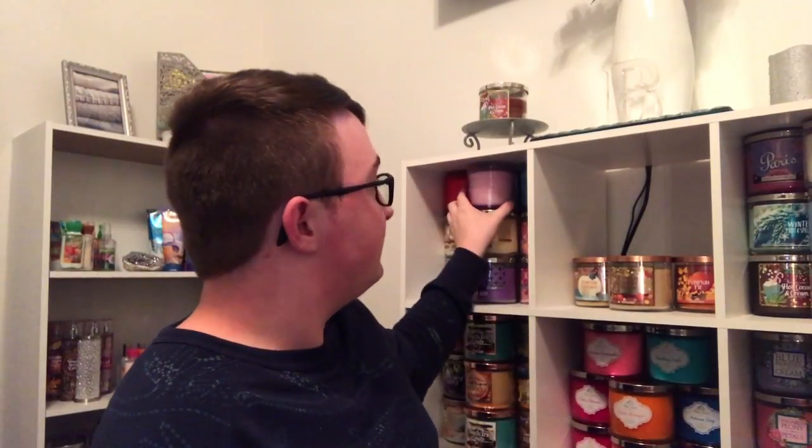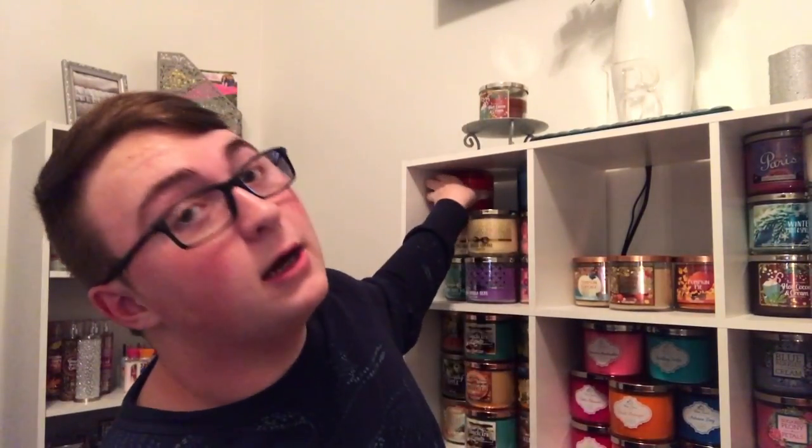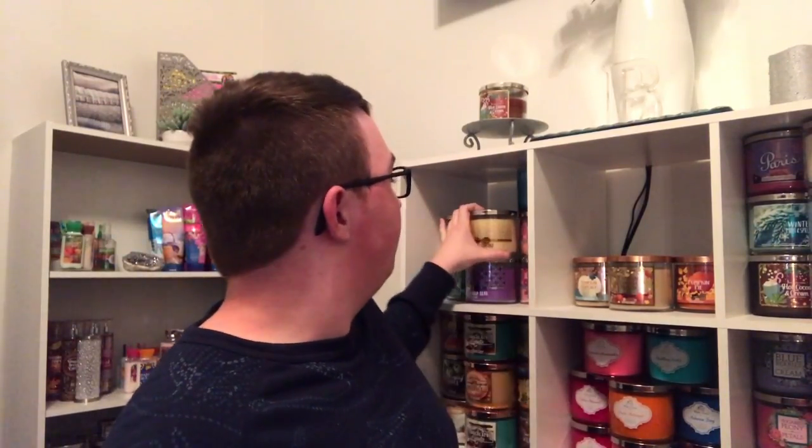So I'm gonna get those down now. I got a lot of candles. I had to pack them all through the mall. It was terrible, but it was also worth it. So this is 1, 2, 3, 4, 5, 6, and then 7. Okay, so these are all.